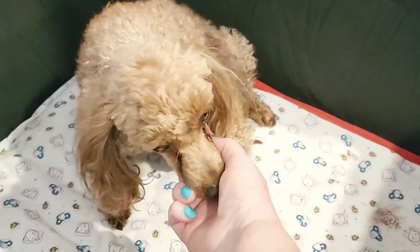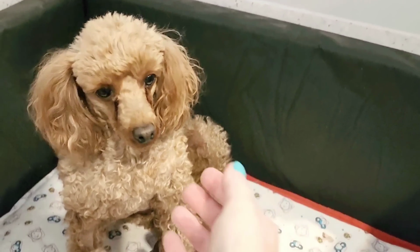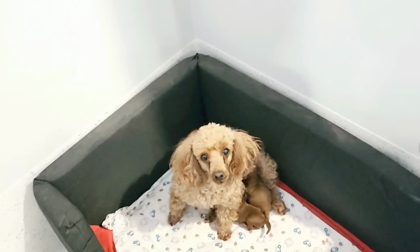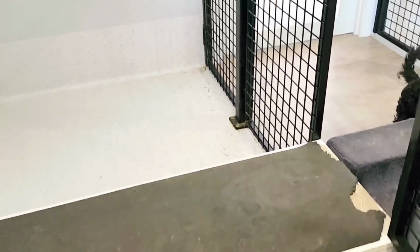Good girl. So they've got a heat pad under here, plugged in. They've got a night light. And she's got food and water. And like I said, she can come and go as she pleases. Can't you? Yes. All right. So that's it. That's my little setup.